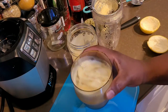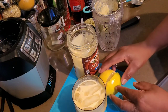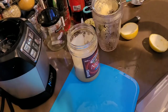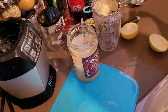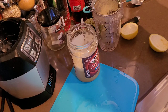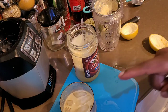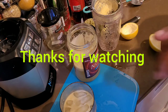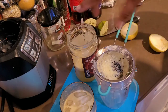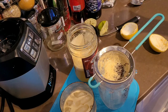So this is the finished drink. Bon appétit. Absolutely delicious. That is really good. All I did, I just put a little lime juice in it, and blend it in here, and juice and strain it off. And it's really good, really, really good.